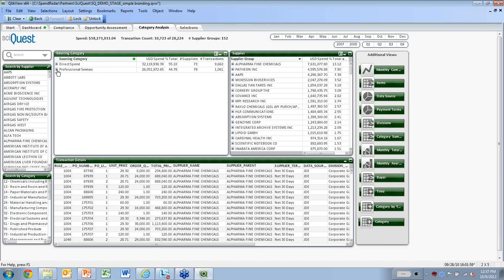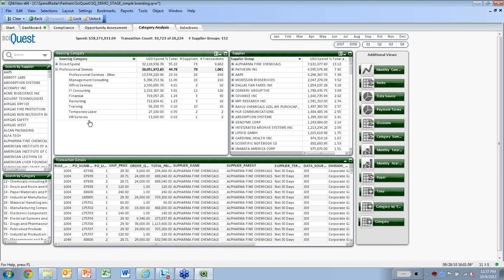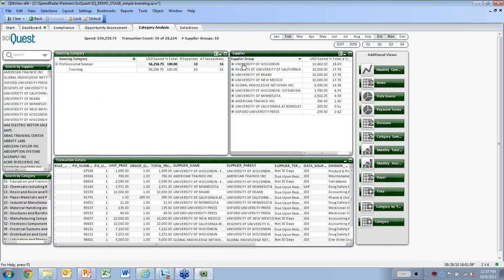If I want to further investigate the potential, I can come over to my category analysis and see what exactly I am buying, and perhaps I can aggregate the spend in my training services. I have several suppliers here, and I might be able to consolidate that down to 3 or 4.